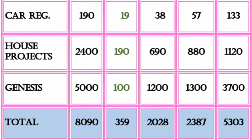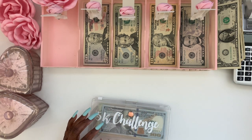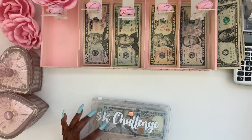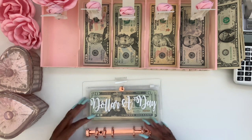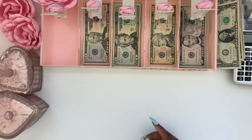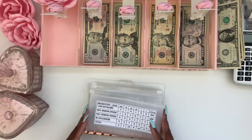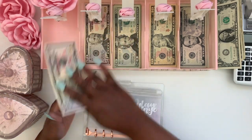So we got the minis, the majors, and now we are going to put the money in for our challenges. This is going to be week 6 and 7, right? Yeah, week 6 and 7 for our challenges. And the first one we have is the $5,000 challenge. Well, I'm sorry, the money doesn't go in here. This is where we keep the money. Wrong binder. It has to be in this. This is the binder with the money that's waiting to be spent. Okay, so even though it's not really part two, I'm going to put both of them in there, because I haven't done that video yet.